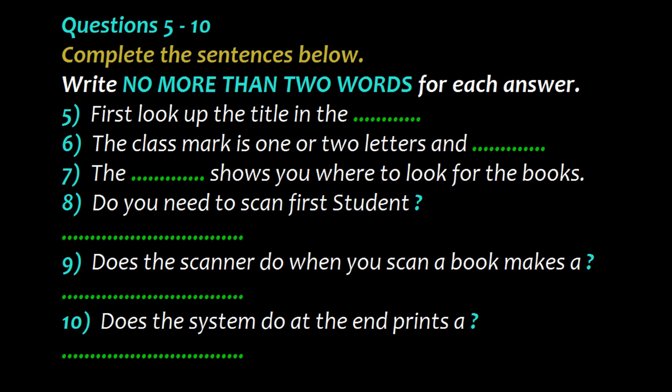When you've found the book, you'll see it has a class mark next to it. The class mark is 1 or 2 letters and a number. Make a note of the class mark. Then look it up on the plan of the library. The plan shows you exactly what section of the library the books are actually kept in. Thank you very much, Lily.